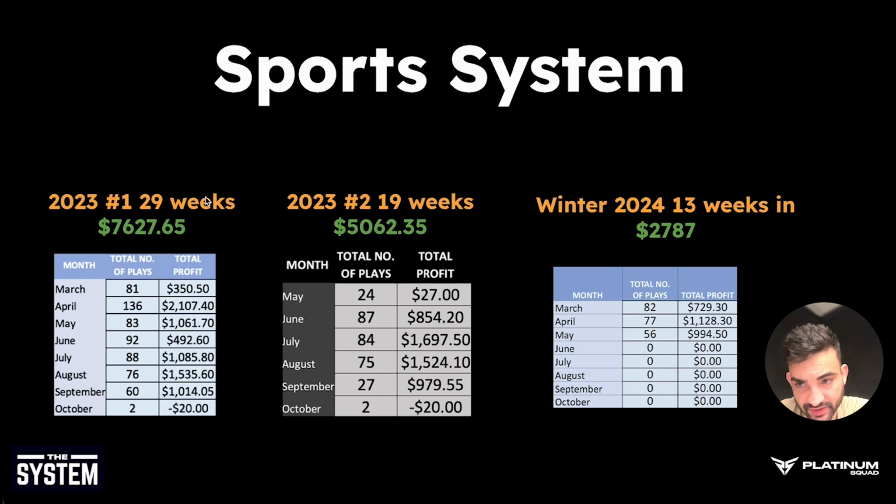All right, if you look at last year, 2023, sports system number 1 started in round 1 of the AFL season, went for 29 weeks, it profited $7,627. We then launched a second service which started in round 10, went for 19 weeks, made $5,062. And then if you look at one of the sports systems from this year, 13 weeks in, May 30, 2024, we're looking at $2,787, 13 weeks in. And the reason why these things are making money long term, it doesn't mean every single bet wins, but when they lose over time, the downside is lower than the upside. We have the same thing happening here.